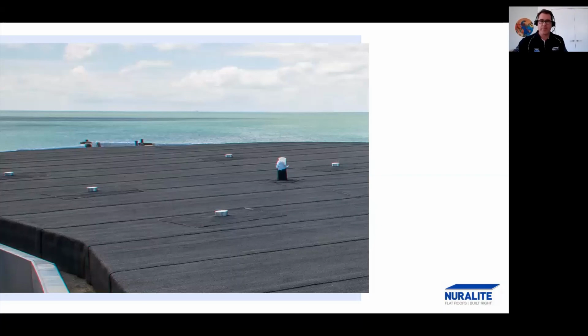See if I've got any more here. Sorry, guys. Someone's asked about the battery life for a PV. Is there a battery associated with a PV panel?